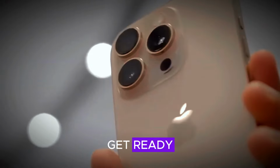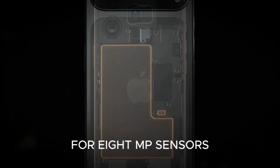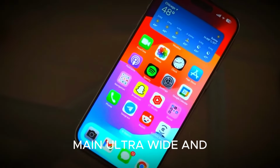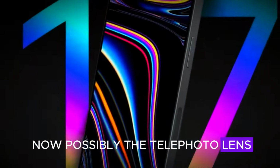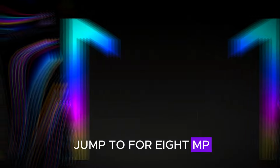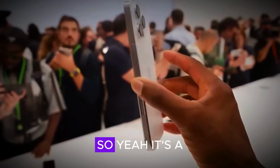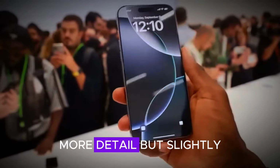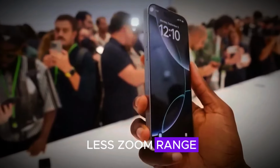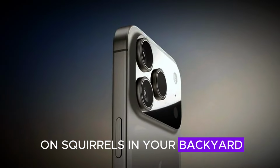Speaking of cameras, get ready. The iPhone 17 Pro could bring the holy trinity of 8MP sensors: main, ultra-wide, and now possibly the telephoto lens. But there's a catch. While the resolution might jump to 8MP, the zoom could actually drop from 5x to 3.5x. So yeah, it's a trade-off. More detail, but slightly less zoom range. Worth it? That's up to how often you're spying on squirrels in your backyard.